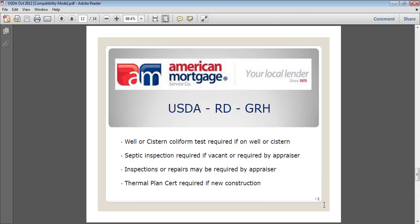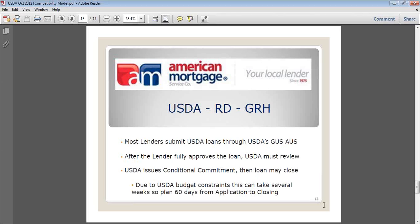The new construction, this program works very well for new construction. The USDA program does. We do a good amount of it. Most lenders submit USDA loans through the USDA's GUS, which is the Guaranteed Underwriting System. It's their AUS, their automated underwriting system, similar to Fannie Mae's DU or Freddie Mac's LP, Loan Prospector. It is specific for the USDA program. So most lenders today use this, and we've been using it for a long time.